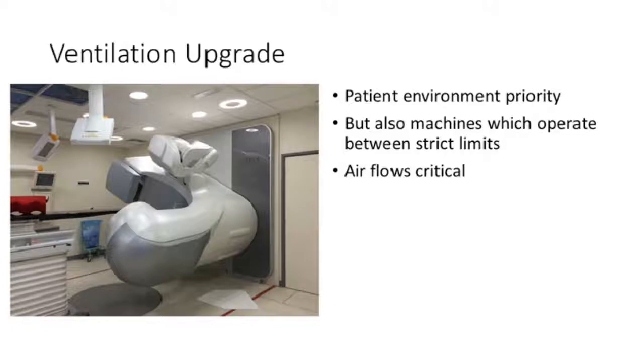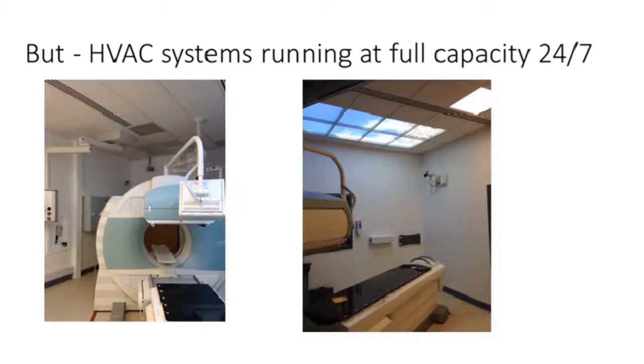At all times, the patient environment was the priority. The air quality and indeed the internal environmental quality had to be the best. But the machines themselves operate between strict limits, so airflows are critical for the equipment as well as the patient.